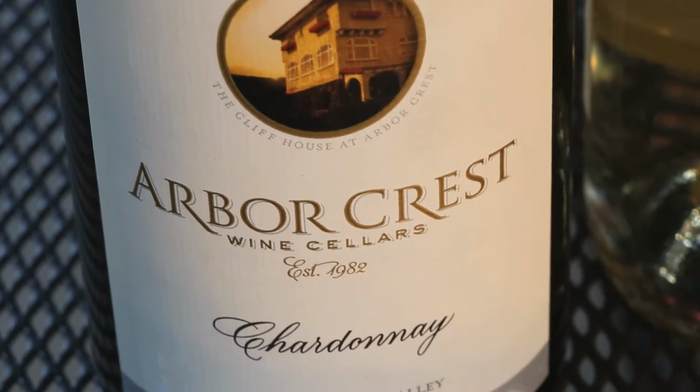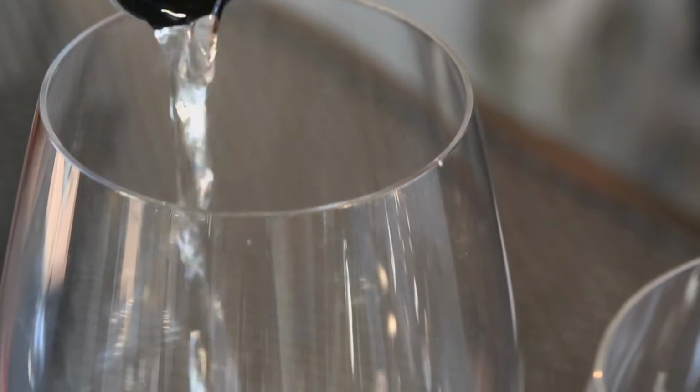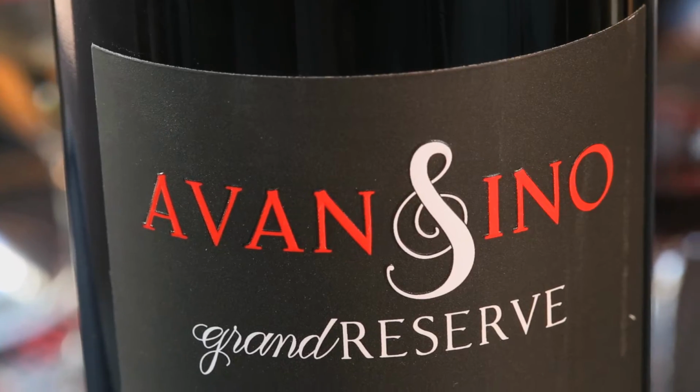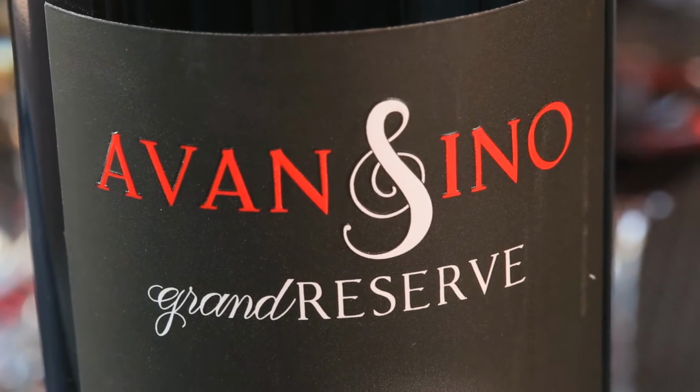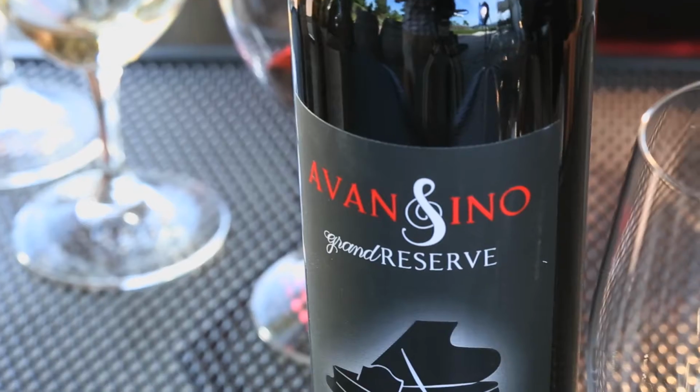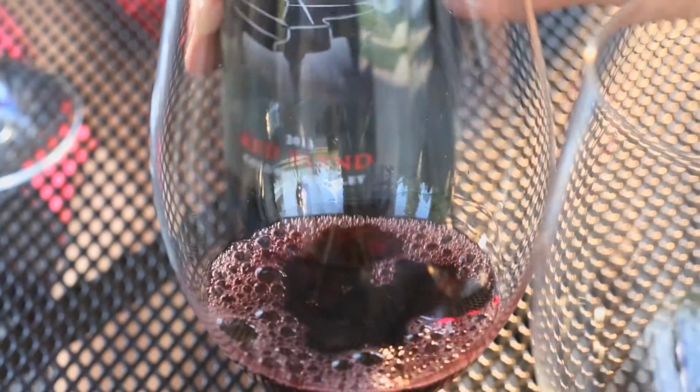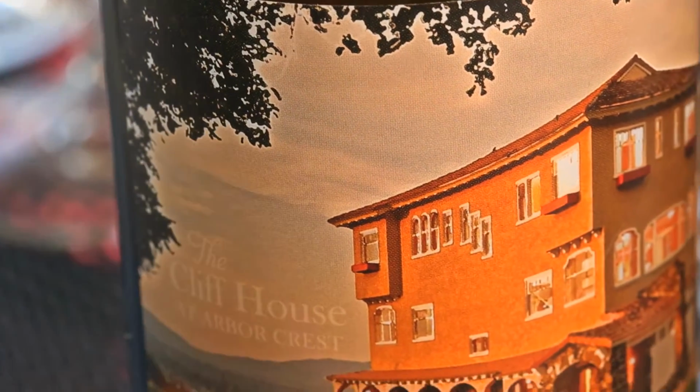The next wine we have is our Chardonnay. This is a stainless steel chard, something that our winemaker has done, my wife, since the beginning of her winemaking time. The next wine is our Avancino, and it's a tribute to my wife's mother. It's called Grand Reserve, and it's a Tuscan blend of Sangiovese and Cabernet. And our final wine, Cliff House Red, it's a tribute to our Cliff House property.